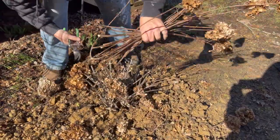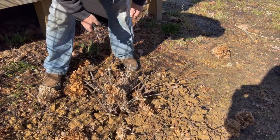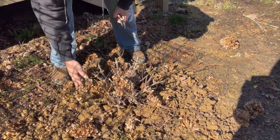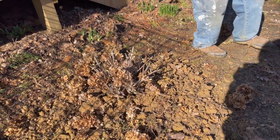Lolly. And then, believe it or not, this is going to come back bigger than what it was that we started cutting back. It looks sad right now, but it'll be all good. Now that I can get to it a little bit better, I can rake some of this dirt in a little bit better.